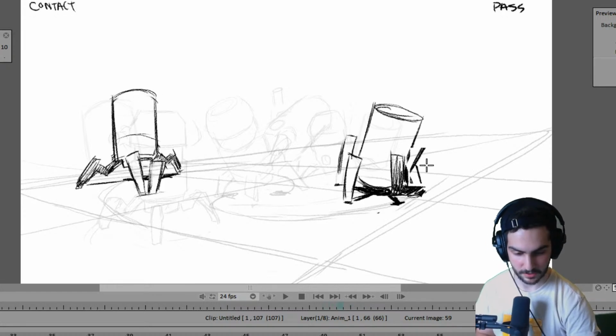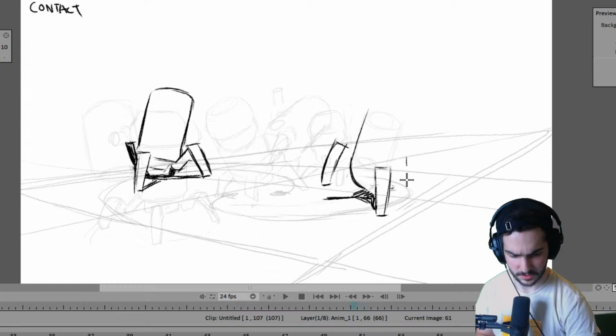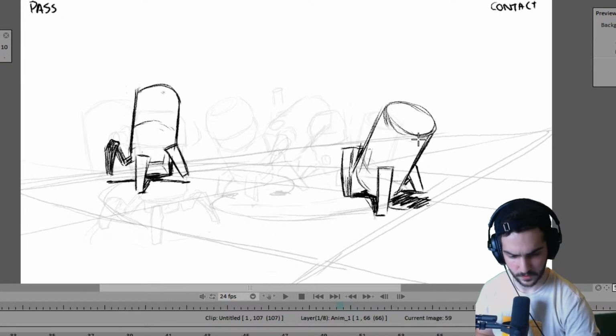Do you always animate without onion skin? Yes. Really, the only time I use it is for the tighter in-betweens, or the cleanup phase. So when I get to the cleanup phase, then I'll do it.